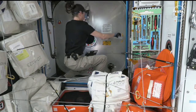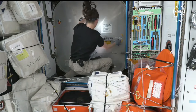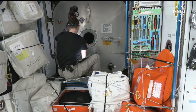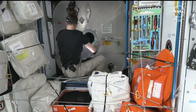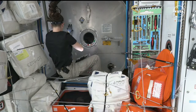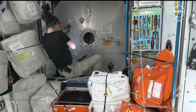Dragon will be moving from the forward port of Harmony to the zenith port of Harmony in anticipation of the Boeing Starliner vehicle arrival with NASA astronauts Butch Wilmore and Sunny Williams. Starliner is slated to launch on Tuesday, May 6th at 10:34 p.m. Central. But again, before that launch, we do need to move Dragon to the zenith port to allow Starliner to dock to that forward port.